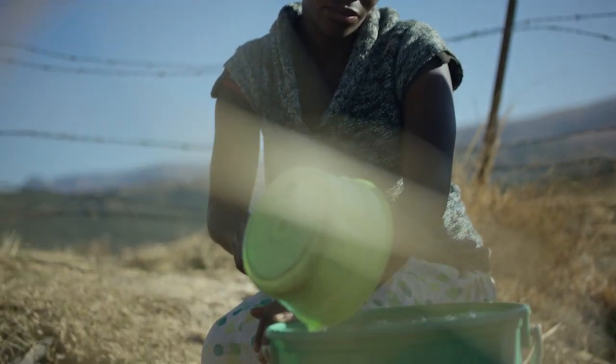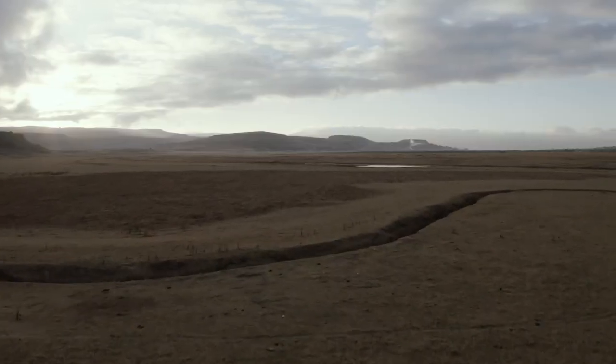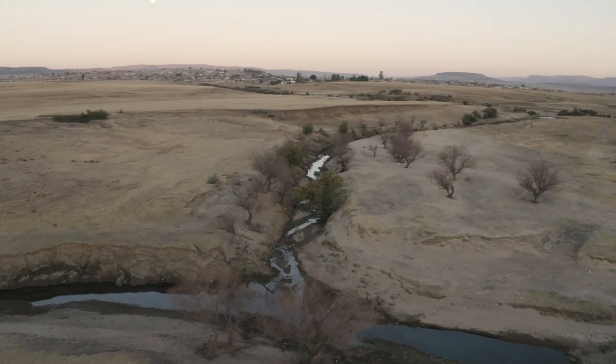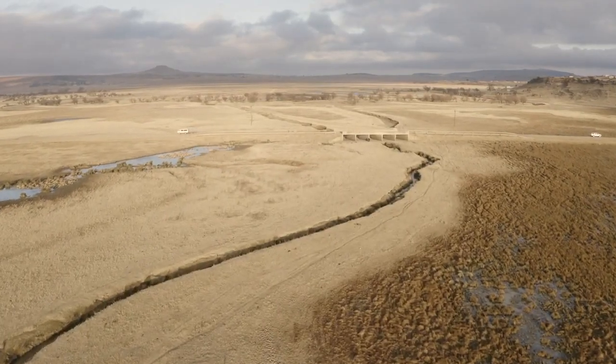It follows this whole journey from places like this up in the mountains, into the streams, into the dams, and eventually into their pipes. What we're trying to do is protect the water at the source, because that's fundamental to the water security of the country. If you don't do that, then it could jeopardize all the built infrastructure and all the water resources downstream.